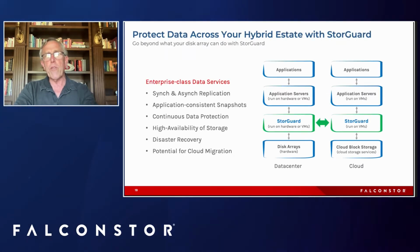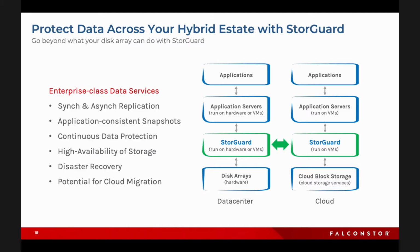As you've experienced in the past, you could set up enterprise class data services. The fact that you could use sync or async replication between StorGuards, we find many of our customers use this. There's also continuous data protection, high availability of the underlying storage, and disaster recovery. These are features. Abdul, I'm sure you have many stories about how our customers configure our products here to protect their data.